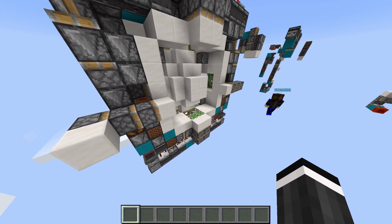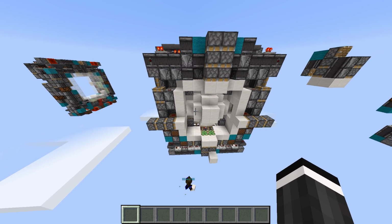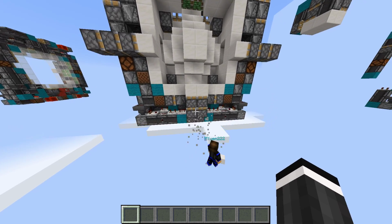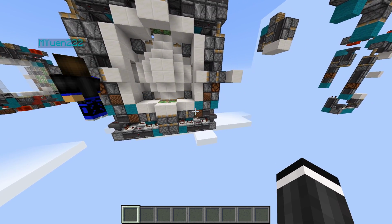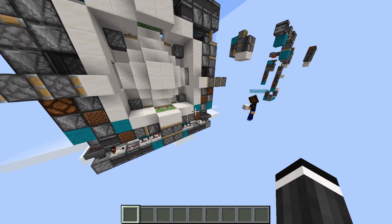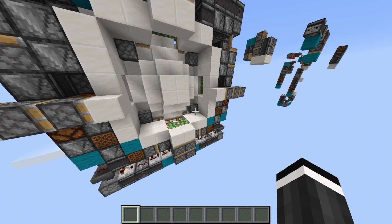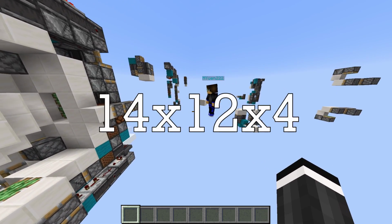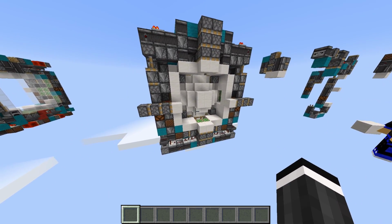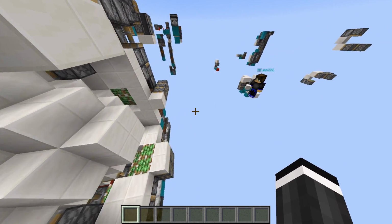And this uses a side triple piston extender. The top is the same, while the bottom uses only a double piston extender. So we don't need this layer for the bottom, but we do need 2 layers for the side. So this new door makes it 1 layer shorter than the previous layer. What are the dimensions of your size? My size is 12 by 14 by 4, while the previous one is 14 by 13 by 4. So you can see it's 1 layer short, and that makes a new record.